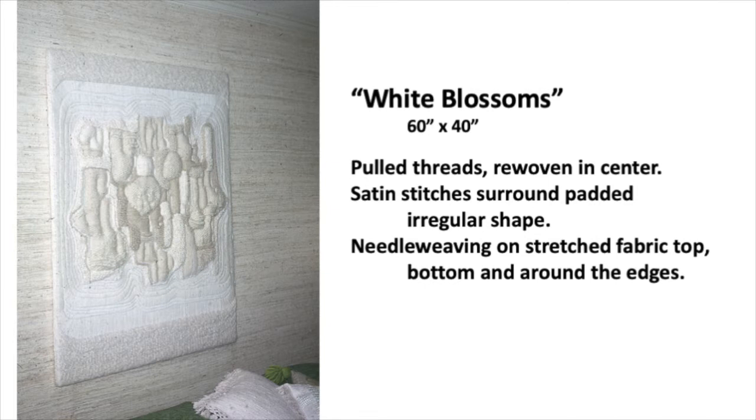And then I applied that to a background fabric on a frame that's 60 inches by 40 inches. And then I continued with the back with a satin stitch and then needle weaving around the top and the bottom edges. So that fabric is completely covered with weaving and stitch.